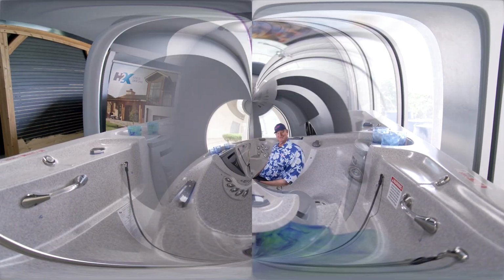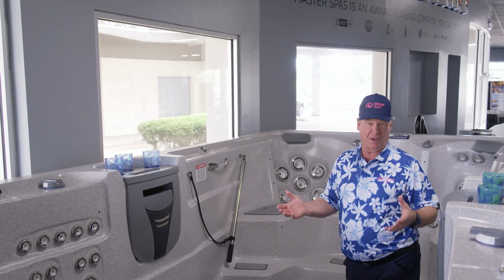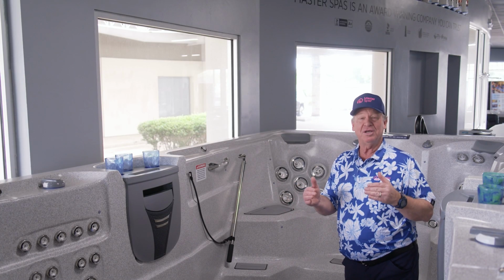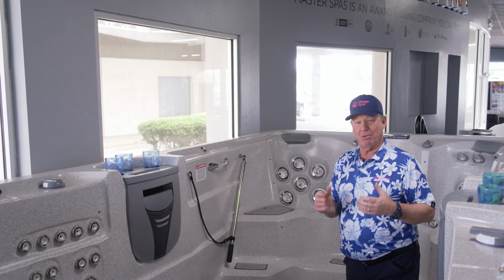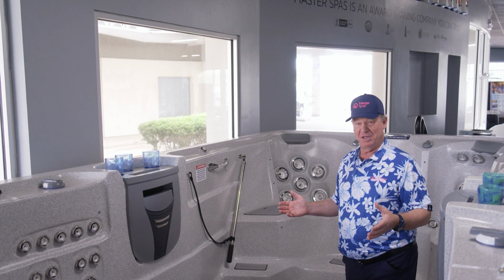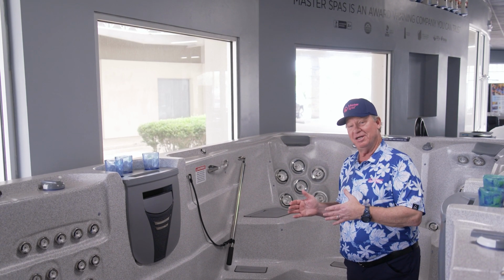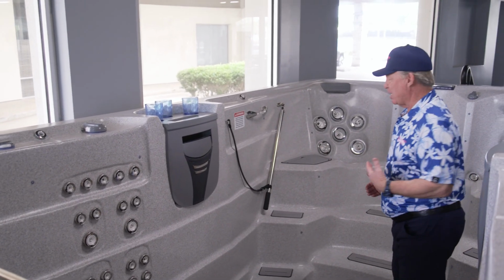So one of the most exciting things about the Master Spas swim spa, in fact, any swim spa that Master Spas makes, in particular the Trainer 15 Deep, is the therapeutic aspect of it. Now, we're also looking at functional seating from a swimming perspective, but also seats that transition into the hot tub environment in the same seat. Let me show you what we're talking about.